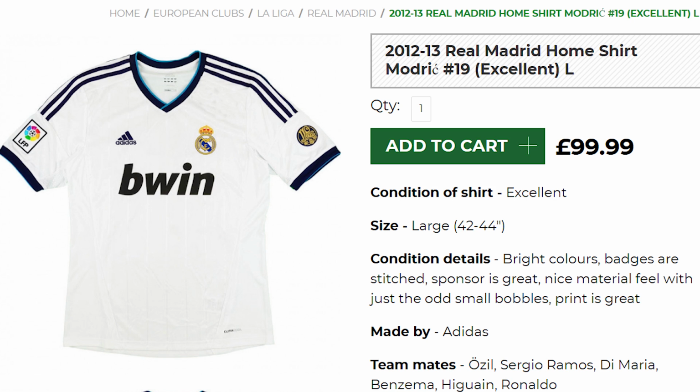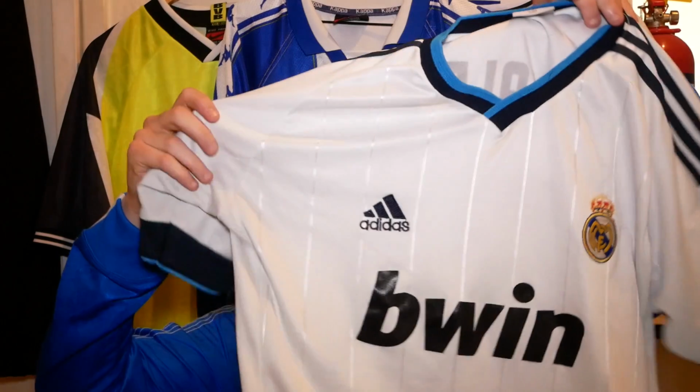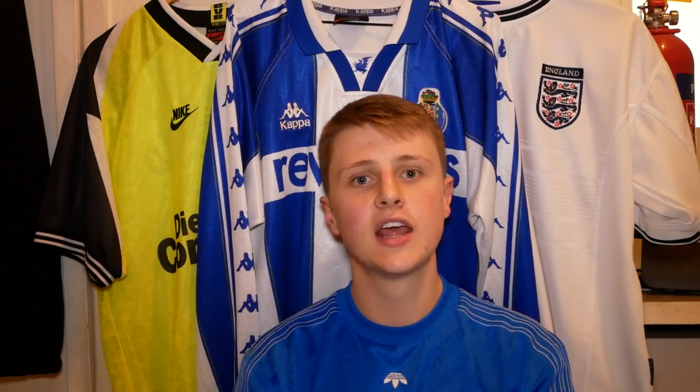And the thing that makes me even happier in terms of the value of it is, according to Classic Football Shirts, this shirt is worth £100. Which means we ended the video with a £100 find in terms of the value of the shirt. So in this video, we spent £100 and received £554 in value in football shirts.